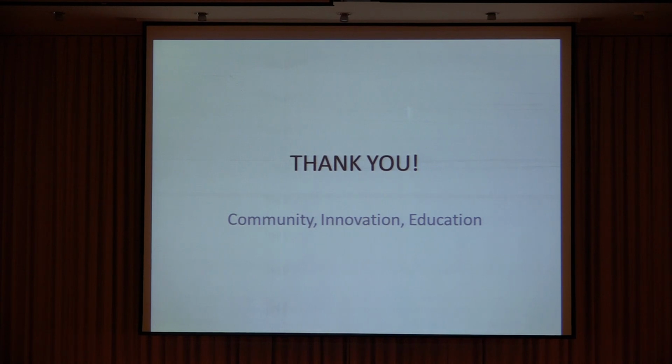In education, the Raspberry Pi Foundation has achieved something, but there are some areas to fill. Are there any future plans for the foundation? In terms of the direction or the field? Education. Okay.